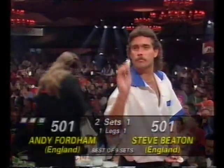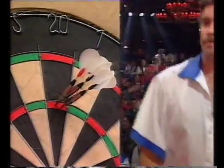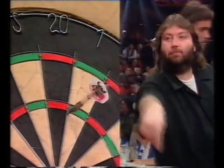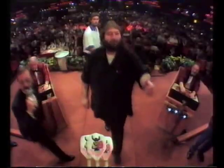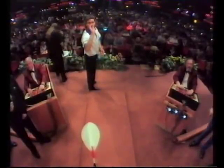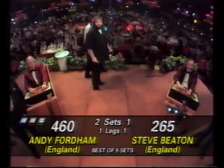Third leg, Steve to throw first. Game on. It's gone. Wants to get on with it now. 140. Certainly moving into another gear. Building in confidence is Beaton. 41. Let's just take a look at Steve, as I say. Everyone says, most natural player in the world. 96.